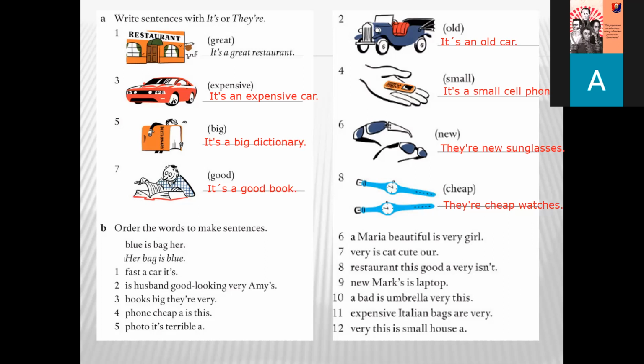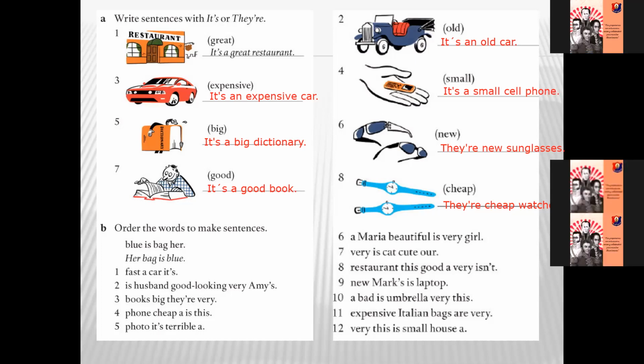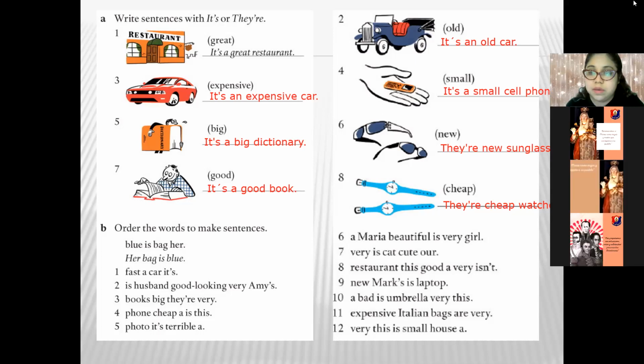So now look at number B. Order the words to make sentences. For example, "blue is bag her": Her bag is blue. Esto lo vamos a hacer oral, ¿eh? Así que quiero escucharlo, chicos. Come on. A ver si por ahí se reivindica Nurit, que no le he escuchado y que no me abrió el micro. A ver, voluntarios, come on. Number one, who wants to make number one?